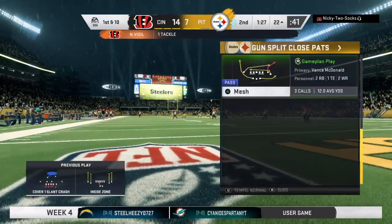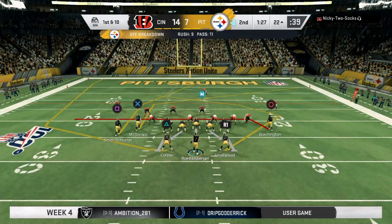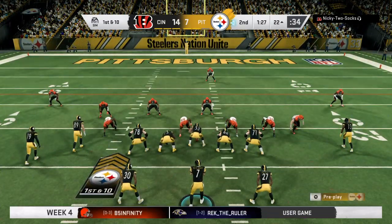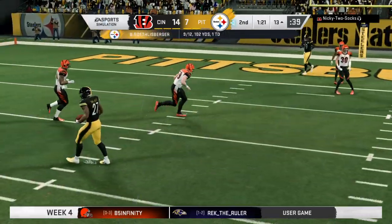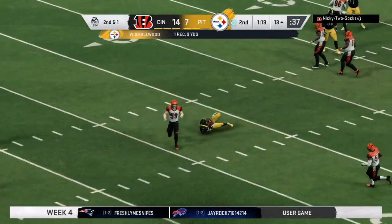Now the Steelers use the first of their 3 timeouts, as they'll get a chance to talk it over after picking up the first down. They'll throw on first down with Roethlisberger. This one complete to Smallwood. That was the 9th play of the drive, and they pick up 9 yards with it.